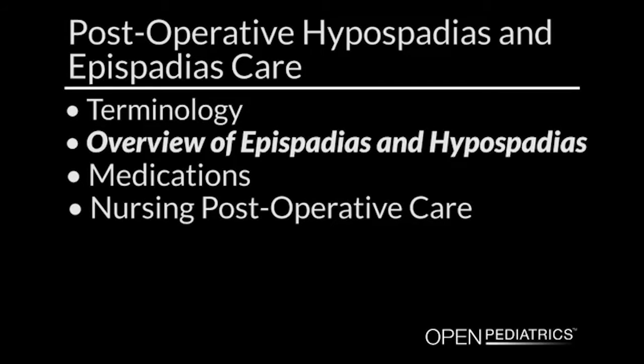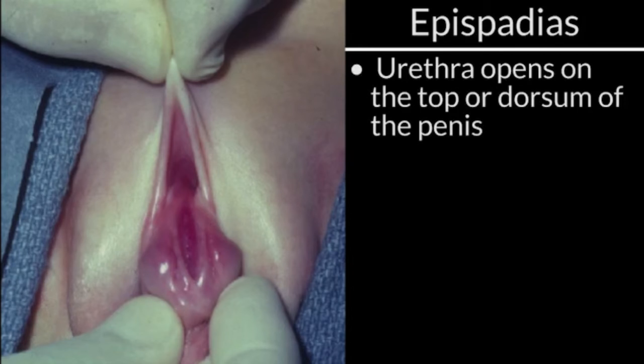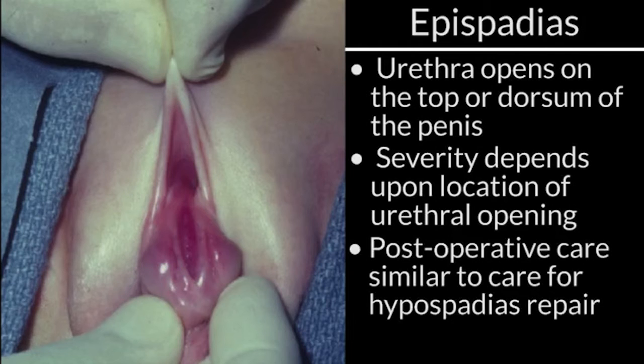Overview of Epispadias and Hypospadias. Epispadias is a rare defect in which the urethra opens on the top or dorsum of the penis instead of the tip. The severity depends upon the location of the urethral opening. The repair is a surgical reconstruction of the urethra. Since the repair of epispadias is very similar to that done for hypospadias, and the postoperative nursing care is also similar to the care of the child undergoing hypospadias surgery, it is included in today's discussion.